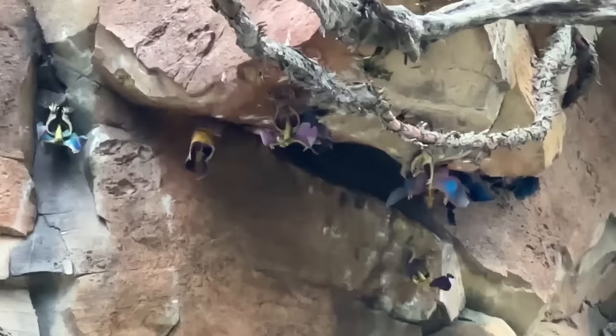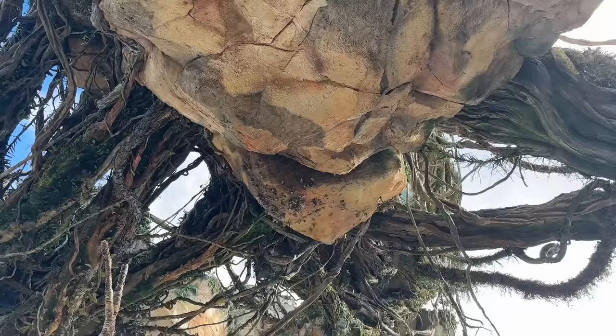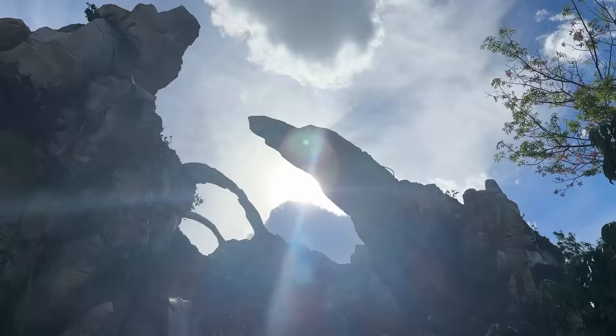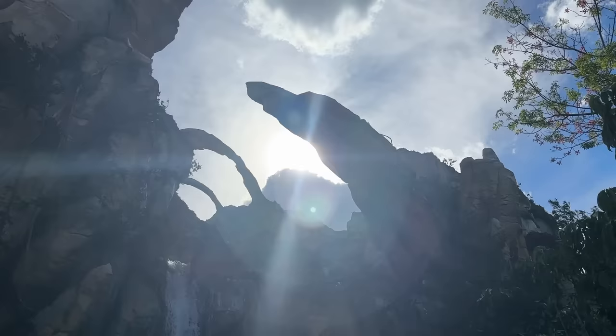Again, 60 artists from around the world, United States, Peru, Ireland, Italy, France, Japan, and Portugal created these gorgeous mountains that are just jaw-dropping, regardless of if you're an Avatar fan or not.